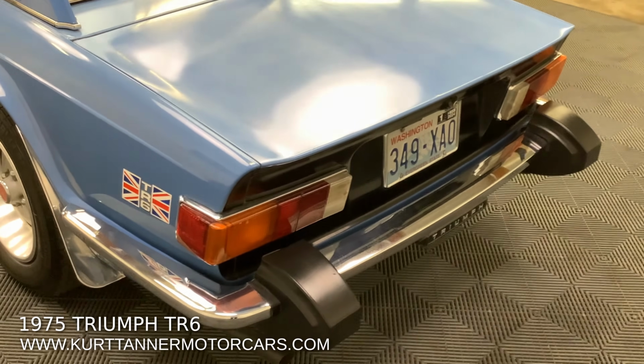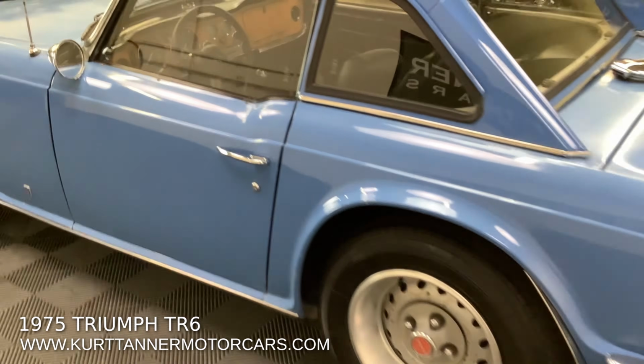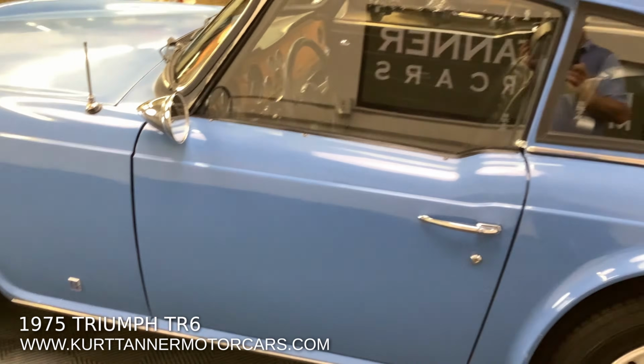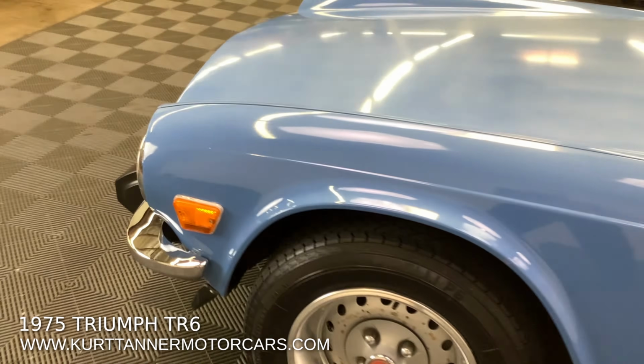We bought this car, as you can see there with the license plate. We bought it up in the Pacific Northwest, which is an absolutely lovely place to buy cars. They don't salt the roads. The interior stays nice and cool, so we get cars with very well preserved bodies and very well preserved interiors.